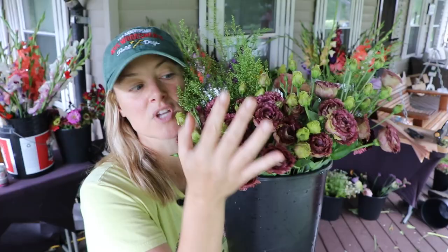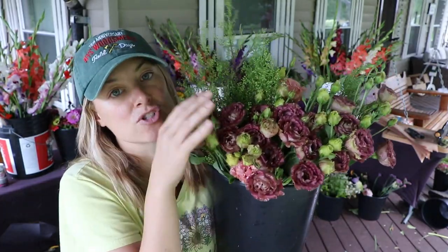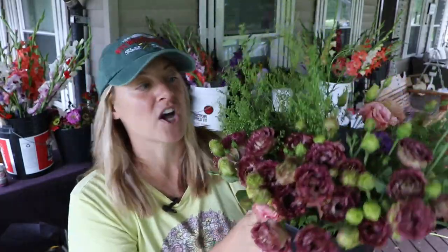Speaking of soaked, she is soaked. We got about 2 inches of rain yesterday and all of my flowers are soaking wet. I only harvested this bucket and some glads this morning. The rest I was able to cut during a 45-minute window yesterday when it wasn't raining.